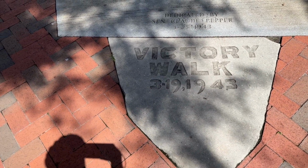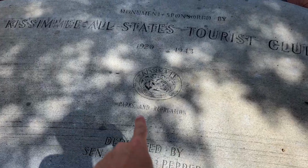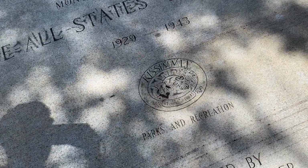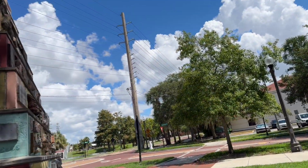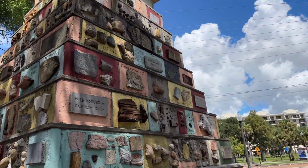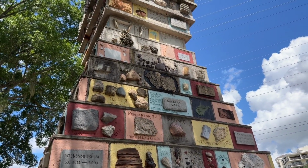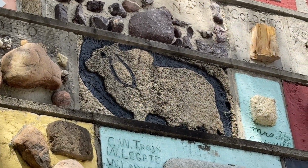Victory Walk, 3/19/1943. So I think, again, whatever that is, the goat or the cow, or I don't even know what kind of animal that is, I think that might be what was up there. But again, I don't even know what that is. If you guys know, comments down below.